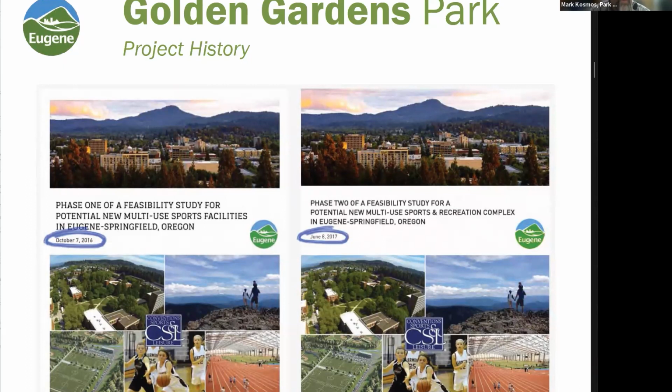And basically what we understood from the report and the primary recommendations of the report were that we develop 6 and 10 fields, so 6 rectangular fields and 10 diamond fields. And this site was identified as being able to accommodate that spatially as well as contextually within the city and our position within the greater region of the Willamette Valley. So the site is appropriate. Next slide.